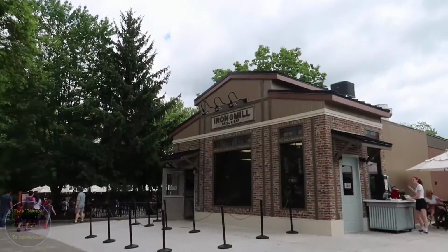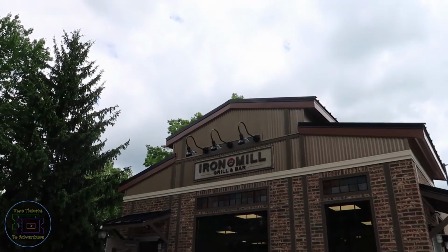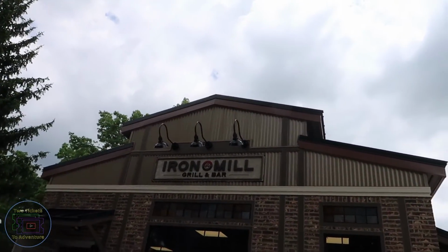Really enjoyed that one. But at this point, we're going to go have some lunch at the new restaurant, the Iron Mill. And here we are at the Iron Mill Grill and Bar. Again, this is the new restaurant for the new area, so we're going to go check it out.